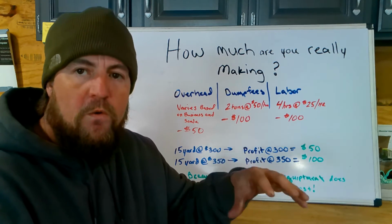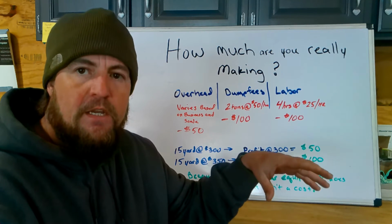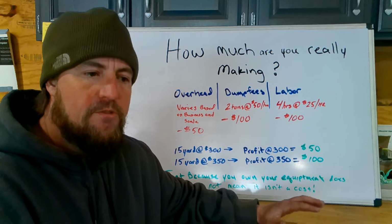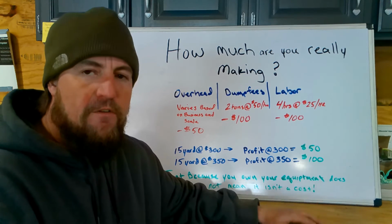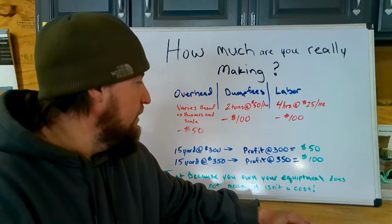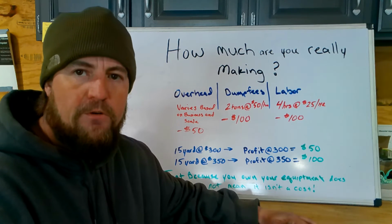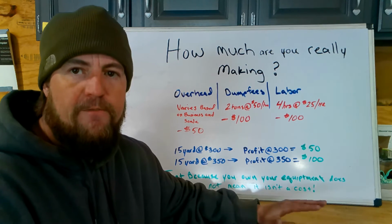Now, if you're an owner-operator, you still have to think about this as a business. And the reason for that is you cannot just take all of the profit from your business. Some of it needs to be saved in case something happens. Some of it needs to be invested into new equipment. And some of the money, at the end of the year, if you have a lump sum of money left over and you feel comfortable, that's when you pay yourself that extra money.